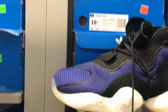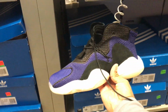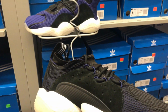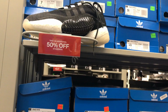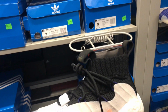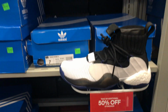And purple, black Byw. So still in Byw, all are 99, and we've also got Crazy Byw 2, also at 99 with a purple accent, black and white with purple accent. It's 99, additional 50. A lot of sizes. Oh, I missed this one. First of all, the Crazy X at 99 also, and it's limited to sizes 7 and 8, almost gone, and it's 50% off.